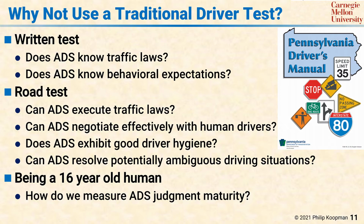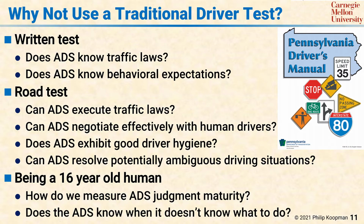How do you decide that an automated driving system on a computer has enough judgment maturity? Waiting until the code's 16 years old is certainly not going to do it. And a lot of this boils down to, does the ADS know when it doesn't know what to do? Humans have their issues with being able to follow directions consistently and pay attention all the time. But a computer-based system, especially one based on machine learning, has a huge blind spot in that they're much worse than humans at knowing when something weird is going on that they've never seen before.